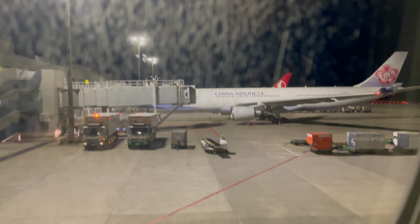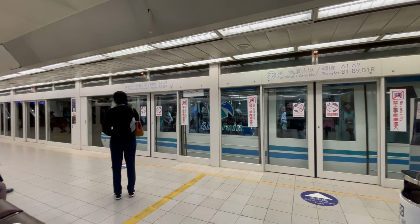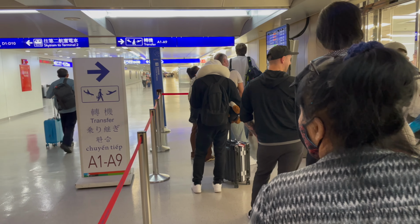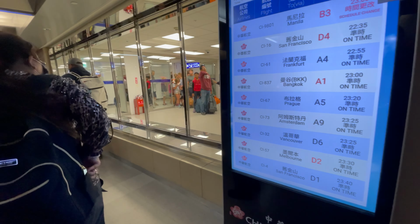Despite having a 1.5 hour connection for my flight to Bangkok, timing was still very tight. I had to transfer from Terminal 2 to Terminal 1 and then stand in a long line for security check where there was just one lane open.